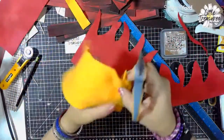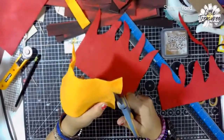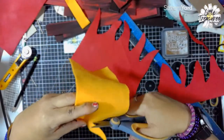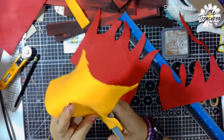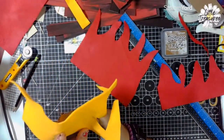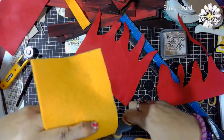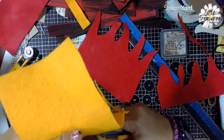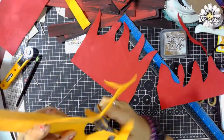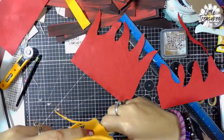So again, we're going to just willy-nilly cut this. I'm sure if I actually took my time, I could make this look a little nicer. But like I said, I don't want you guys to stay here when you can be going somewhere else and watching other creators. Since I'm going to be here every day for the next 20 days, you'll be seeing plenty of me.